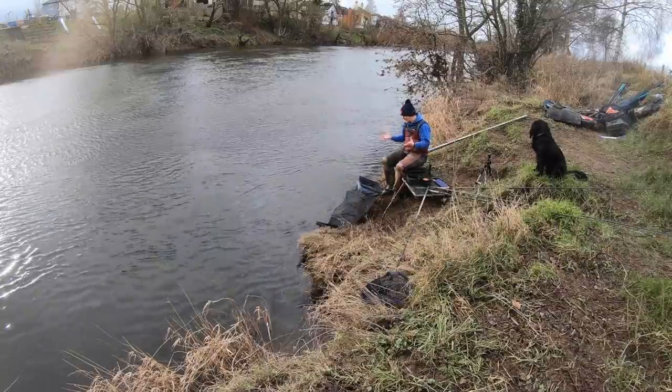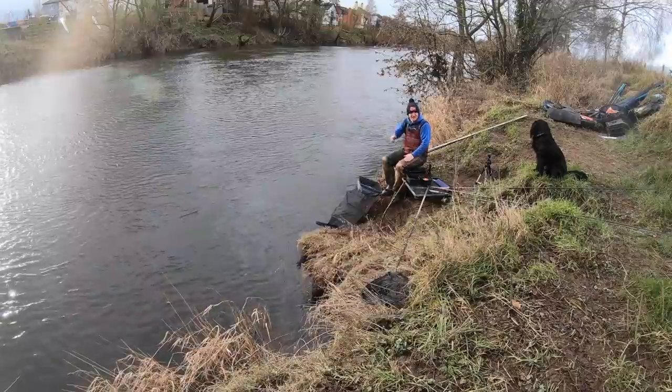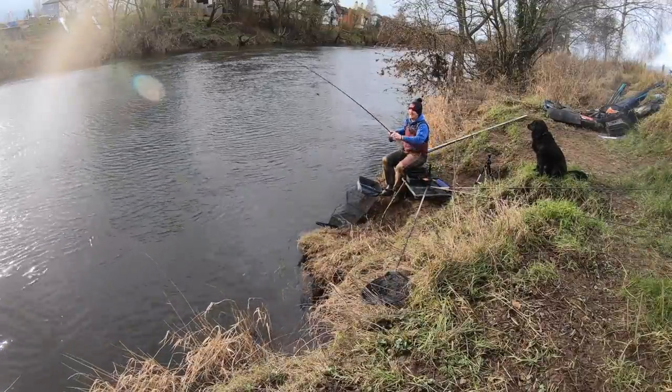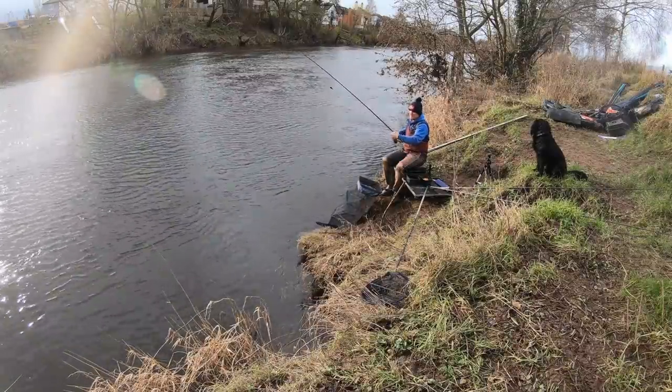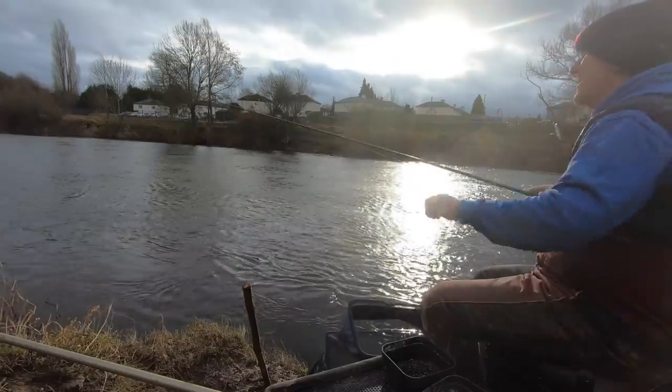And as I say, if the river keeps rising, it's not flying up at the moment, but it is rising into that bay behind. For that, I've set up an Avon float, a 4 gram Avon float. If the river's going to get a bit messy, I perhaps could do with a heavier float.